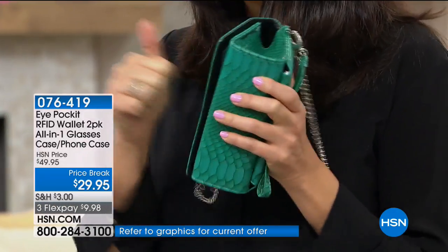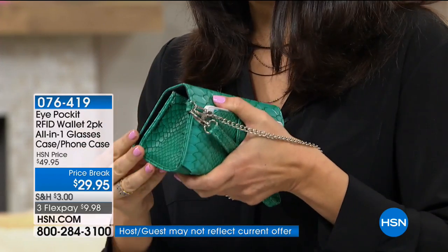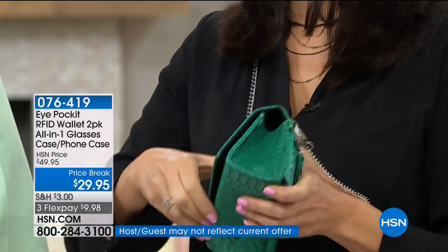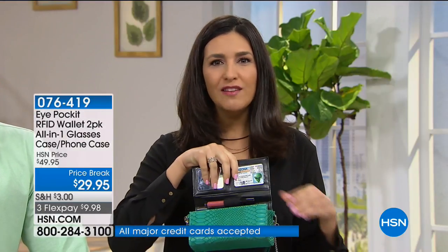So what we did is we gave it a hard shell exterior. Hear that? That's a hard shell exterior on the outside. It's shaped a little bit like a triangle, so it protects those glasses all the way around. But then on the inside, we gave you all of your necessities.